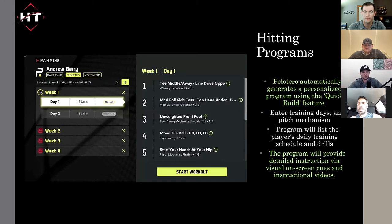When we build a program for the player, the way our templates work is different from what's out there now when you think about what templates are. What the coach needs to enter is, give me your top priority. Then we're going to find a drill for that top priority based on your assessment. So it's really a data-driven solution. If your number one problem is swing plane and the template says, give me a swing plane drill, then we'll pull in a swing plane drill. We'll find that drill for you. So it's really customizing it in a very data-driven way.